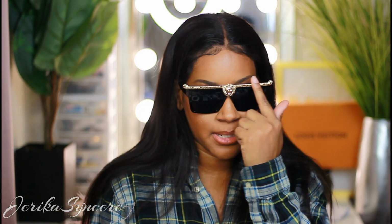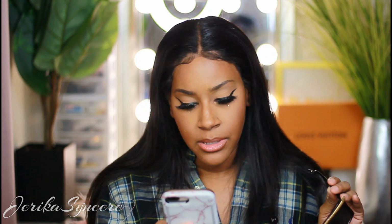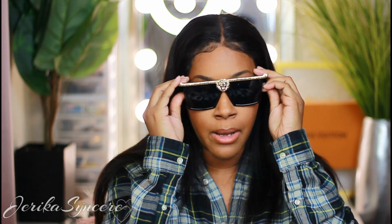So these are super cute, you guys. They are also doing the most because of this part. But these glasses are super sturdy, so they really feel like something you would buy from Versace. They got some weight to them. So these are really good for the price. You can get these on Amazon. How much did I pay? These are on Amazon for $13.99, you guys. And they look the exact same as the Versace ones. They are super dark. So if you want to keep sunglasses on your face and look cute, these are the glasses for you.